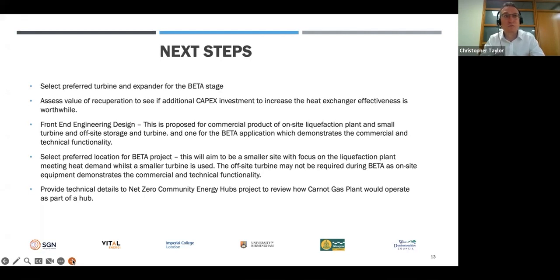So what we did was we tried to reduce the cost of the recuperator by reducing the heat exchanger effectiveness. Increasing the heat exchanger effectiveness recovers more of the heat coming from the turbine exhaust and reduces the amount of gas, so it improves the gas efficiency. And there'll be a balance there between the utilization of the asset and how much it's worth spending on that recuperation cycle. That will change across different business cases, but we'll do a more detailed assessment of that in the next stage.